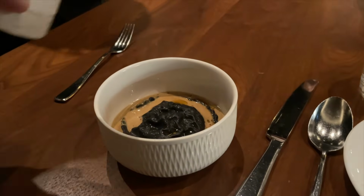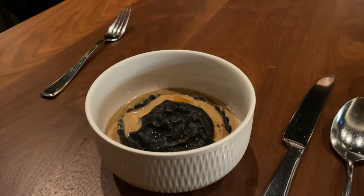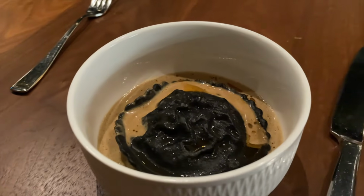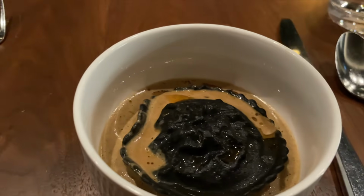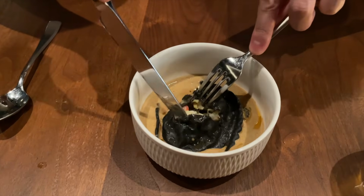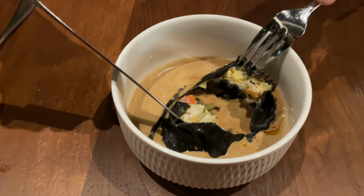Next we had the Atlantic raviolo, and oh my gosh, this was just another heavenly dish. Raviolo just means a single ravioli, and it was about the size of my palm. Don't underestimate it just thinking that there's one, because it was still very heavy and satisfying.